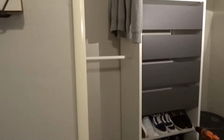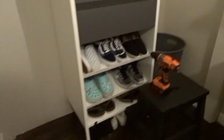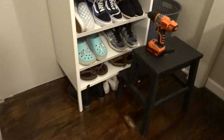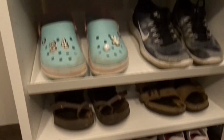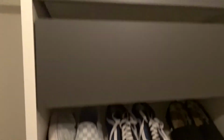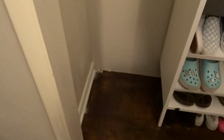It looks great, I think. So we have 2 rods on this side, 1 on that side, and then my basket underneath. And then down here is all my shoes. So I have my taller shoes underneath, which is not what we planned, but it honestly worked out so well. Birks, all my shoes. And then I have 4 drawers, which I still need to load up. But now I think I'm gonna vacuum out all the wall dust and stuff, and then I'm gonna start loading it up, and I'm excited.